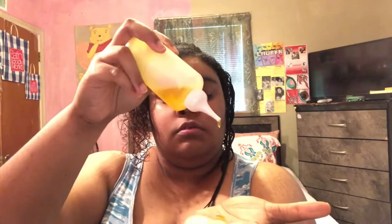I like the way it smells. It's a lighter type of scent, but it smells really good. And it was super moisturizing to my hair as well. I'm going to just work that in. Next, I'm going to literally take like 10 or so drops of oil and just spread that thoroughly throughout this section, all over the length of my hair and on my ends.